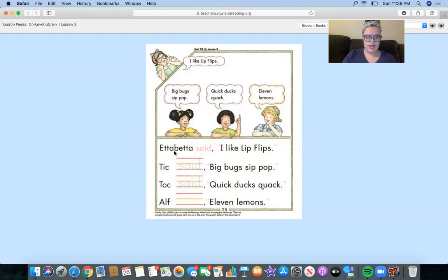Let's read it. Ada Beta said, I like lip flips. Now, said is the sight word that we're learning on this page. Said, to review. All right, now, Tick said, big bugs sip pop. So you're going to trace that word said next to Tick. Make sure you trace the S-A-I-D. You can pause this video to trace it.